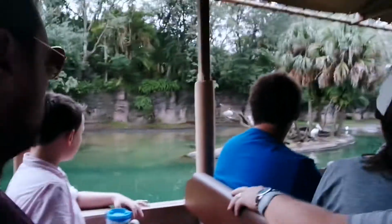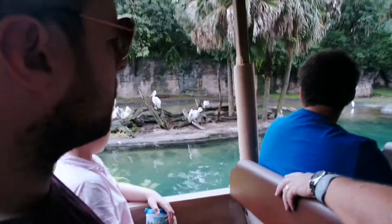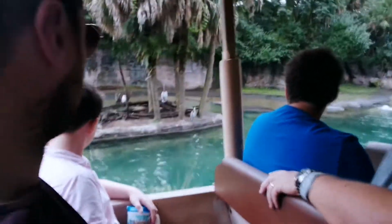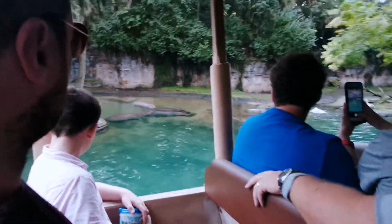Now, these larger gray birds here to the left, those are pink-backed pelicans. Now, they get that name because their backs actually do turn a dusty pink color, but only during mating season. Now, they are colonial birds, and so they do nest, and they have anywhere between 20 and 200 in a nest.